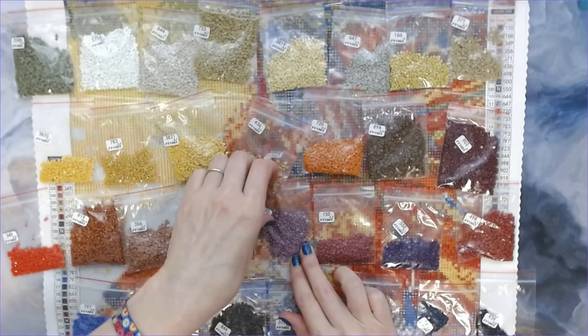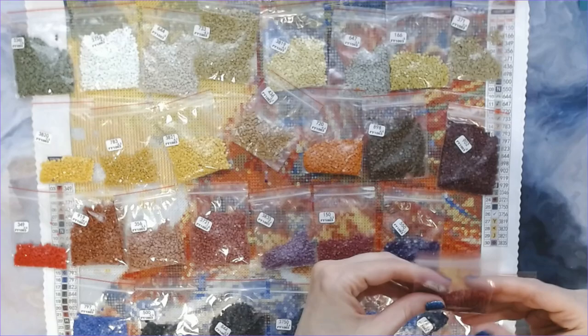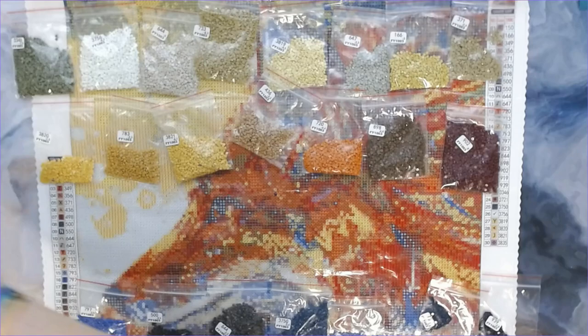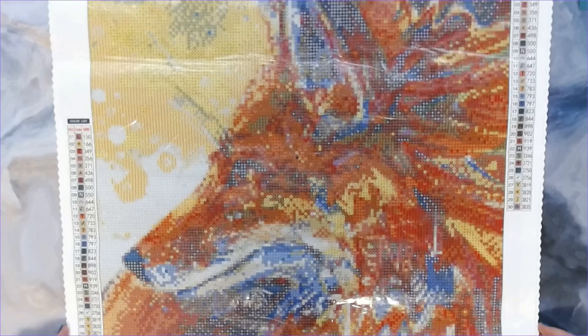Let's see. 3835. That's a pretty purple. This is just great. Yeah, so in my opinion, for pre-bagged, I'm gonna gently move these over to the side. Round drills, licensed diamond painting. I don't think that's a bad price point.